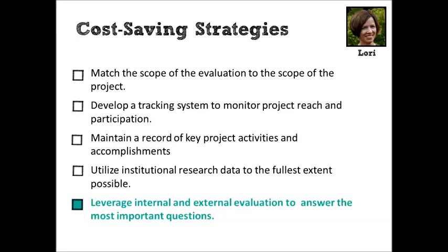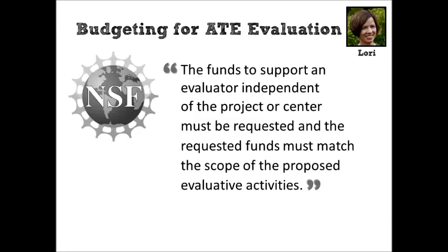Finally, you should not leave all the evaluation legwork to your external evaluator. So I'm going to talk about internal and external evaluation, but if I did not fully address the question that was posed earlier, feel free to ask it again and we'll revisit. PIs should work with their evaluators to determine which aspects of the evaluation the internal team can take responsibility for.